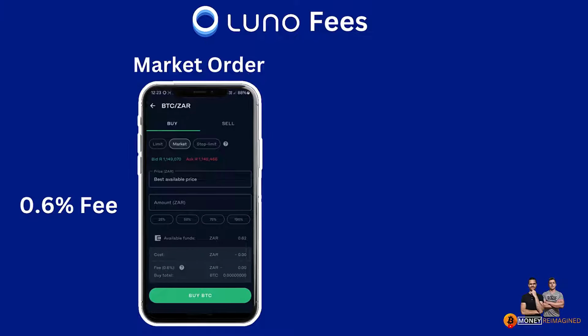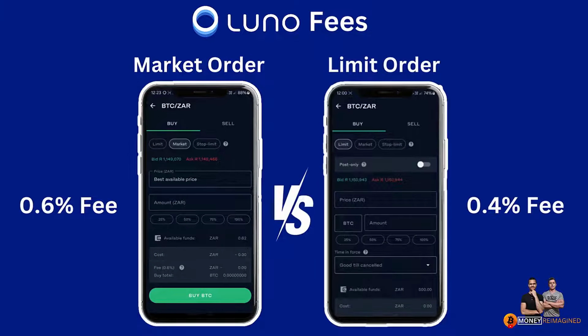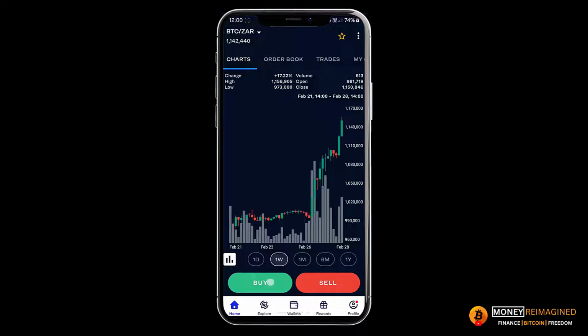You do, however, pay a 0.6% fee for a market order, which is more expensive than the 0.4% you pay for a limit order type. But either way, both options are still much cheaper than the 2% you'd pay when buying from the instant buy method on the wallet tab. So what is a limit order?